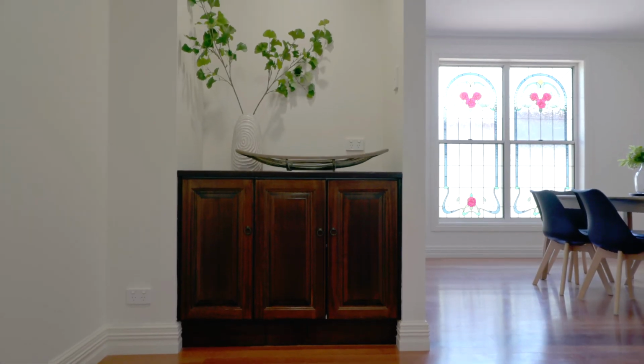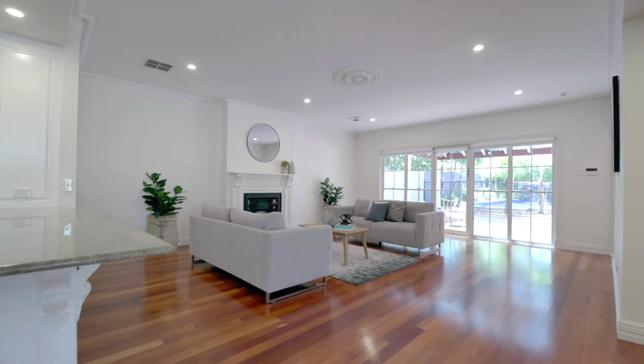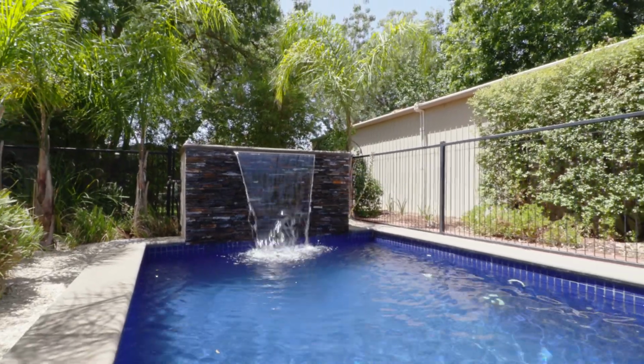The home's been recently repainted in lovely neutral and bright colours. You'll be able to move in, put your furniture in and just simply relax and dive into that in-ground pool.